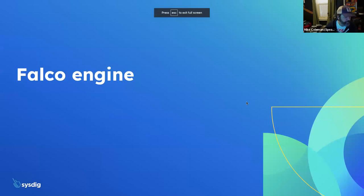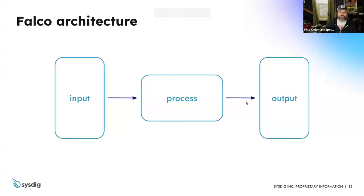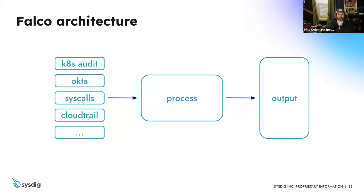Okay, so the Falco engine. You just saw Falco in action, right? You saw me create an event. The event was I was trying to find the private keys. And then you saw Falco capture that event. We didn't really see it capture it, but it captured it. And then it gave you an output telling you, hey, somebody did something nefarious. So by default, we work with Linux system calls. Anything that happens on a Linux system happens via some system call.